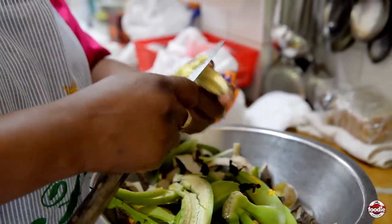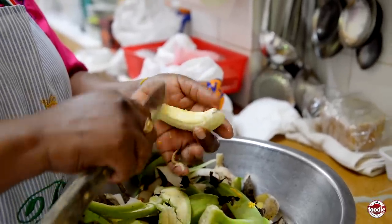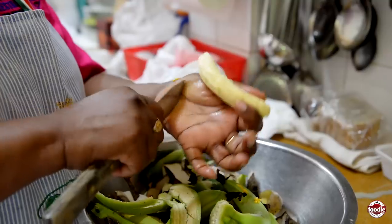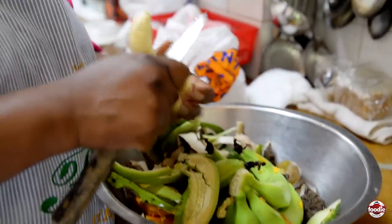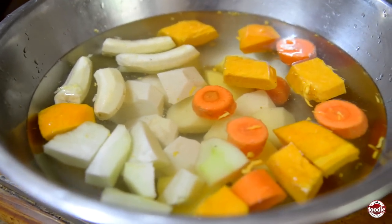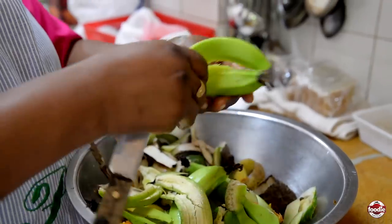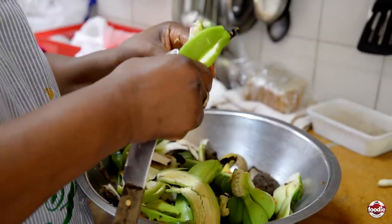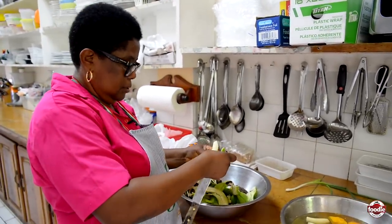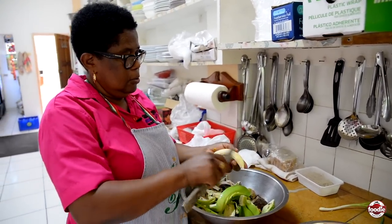These bananas we plant on the land, so I mostly use my provisions and things from my land. My husband plants yam, we plant banana, we plant Christophine as vegetable, and we have French thyme and celery and chives and flavor pepper and shadow benny. But I do not put shadow benny in my fish pot. Most of the ingredients are fresh from the garden. No chemicals.